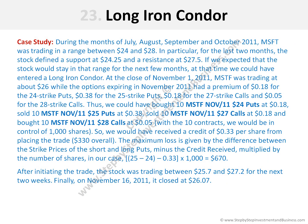As we said, during the months of July, August, September, and October 2011, Microsoft was trading in a range between $24 and $28. In particular, for the last 2 months, the stock defined a support at $24.25 and a resistance at $27.5. If we expected that the stock would stay in that range for the next few months, at that time we could have entered a Long Iron Condor.